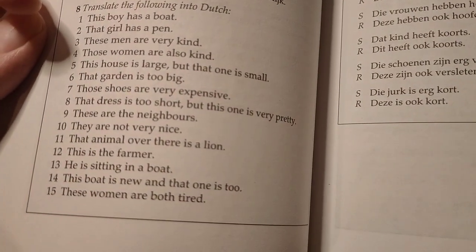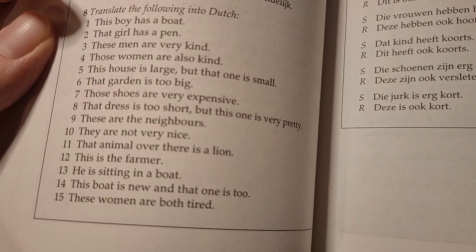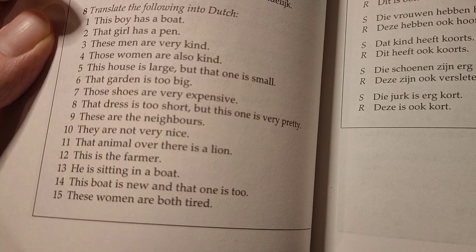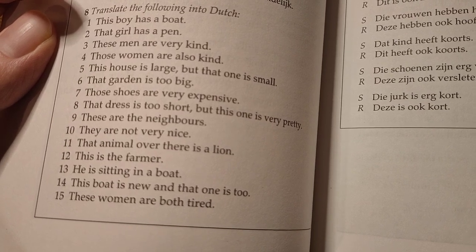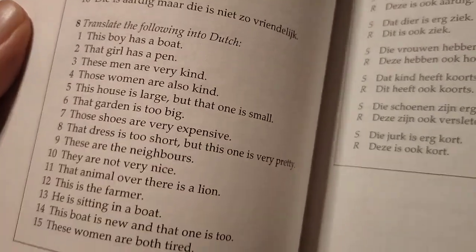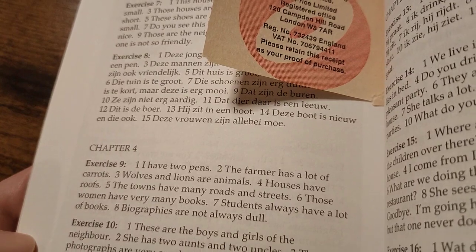These women are both tired. Deze vrouwen zijn both. I don't know how to say both. Hetzelfde. And then tired. Oh, can't remember how to say this. Deze vrouwen zijn allebei moe. Allebei.